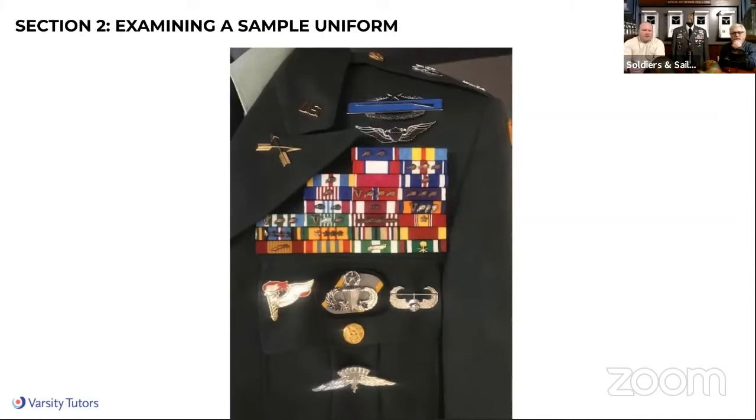Yeah, so what you're seeing here is, as we described, at the very top, that one is so important. That's the combat infantry badge that we talked about. And that one stands out to me because a lot of times that is specifically pointed out to us. When somebody has that, even more so than the medals sometimes, that is so important. And then right below that, what do we have? Army aviator. So that would be somebody who flew a helicopter or something like that. Yeah, the wings are kind of the dead giveaway on that.